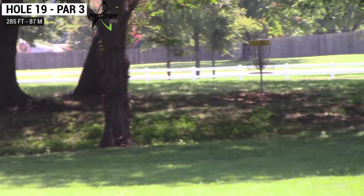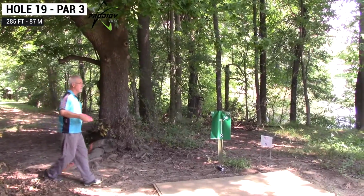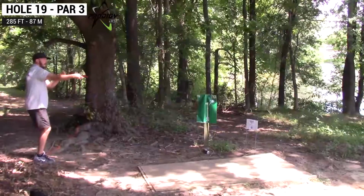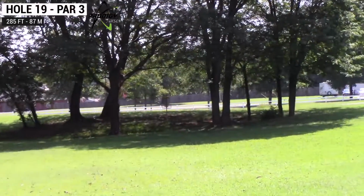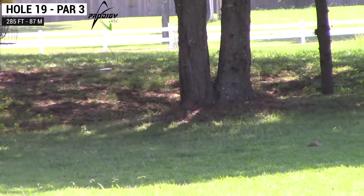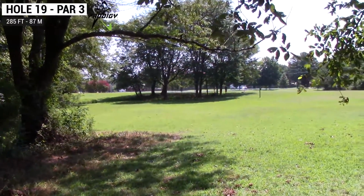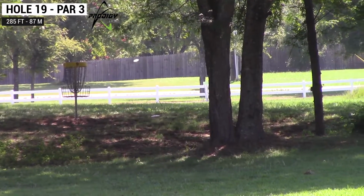As Vinny tees off here on hole 19, you can see the basket up there nestled in between some decent sized trees. Chris with a very nice tee shot there. Lands within 15 feet. Shannon trying to spike one in there, catches that guardian tree on the right. Gary keeping his shot low to miss out, and he goes long.